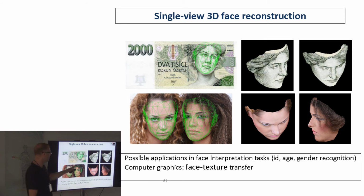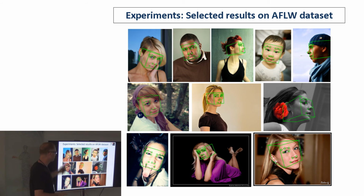In fact, these are deceptive because they didn't even bother optimizing the mesh. They just fit some mean mesh to the 3D landmark estimation and then texture mapped it. So they didn't even bother to optimize. It's just an average mesh of the face. So it wasn't really even that clever. It's still very visually pleasing results. Here's some examples from a standard data set. So this is like a benchmark data set.